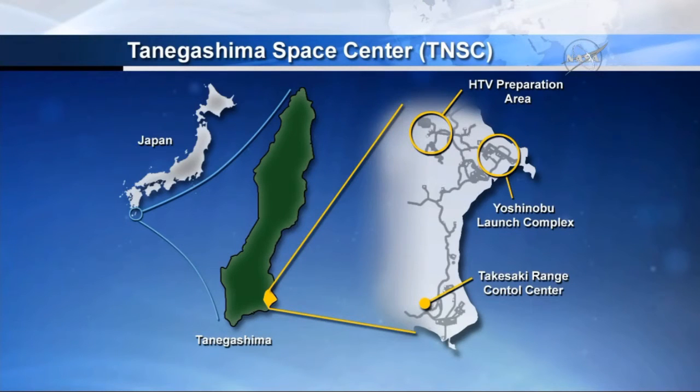You can see Tanegashima Island, where it's located, at the very southern portion of Japan here. The Yoshinobu Launch Complex is in the northeastern part of the Space Center, with range control down to the south, where they'll be monitoring and controlling this evening's launch, or this morning's launch, evening if you're over in Japan.